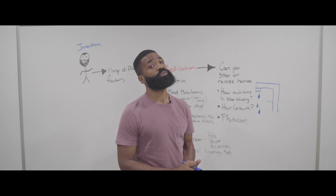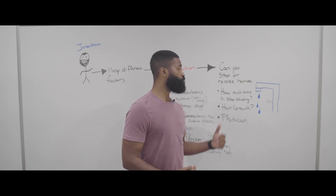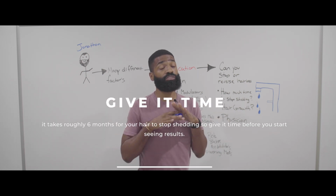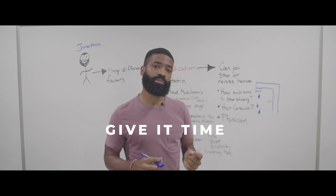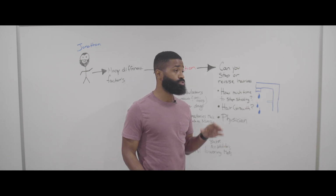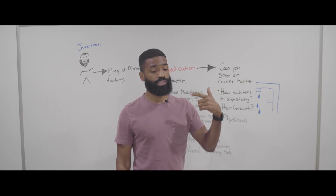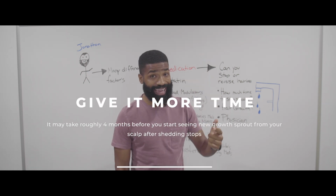Well, we have to look at a couple of things first before we get into the nitty gritty. One, when you are taking meds, it will take about 6 months for your hair to stop shedding. That's just for it to stop shedding. So that's a rough 6 months. For some, it may be a little bit less; for others, a little bit more. But that's just a rough estimate, so you have to be mindful of that. Then when we're talking about hair growth, it will take 4 to 6 months before you start seeing hair sprout from the scalp.